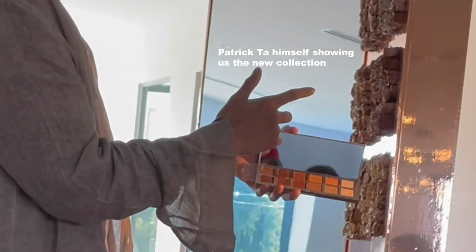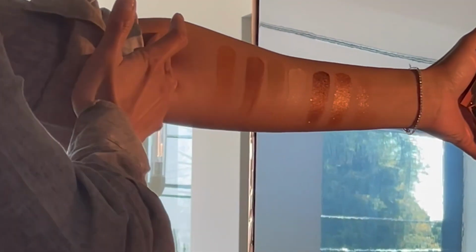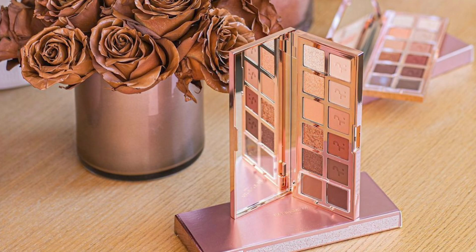It's like a pink and gold reflection in it. So this would be really beautiful, like this color, if you want to put it on. I'm such a terrible vlogger. I'm gonna blame it on the fact that I'm still new to vlogging.